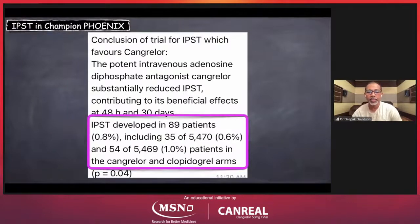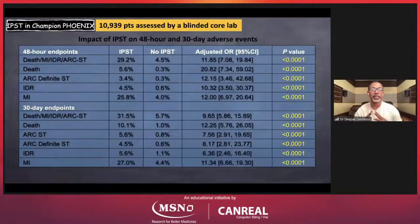Well, now regarding the incidence of interprocedural stent thrombosis, if you look at the CHAMPION PHOENIX trial, we could see here that interprocedural stent thrombosis was 0.6% in the cangrelor arm, and it was 1% in the clopidogrel arm, which means that you inhibit more of the platelets. You try to nullify the angry platelets right from the beginning, and the chances of interprocedural stent thrombosis could be significantly reduced.